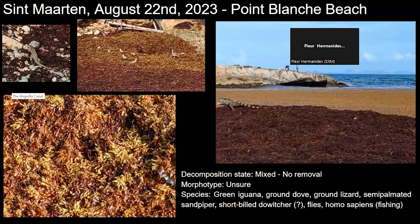So it is quite a mix of decomposition states, and there was no removal currently. I don't know when the last time they did it. It depends on when people complain enough, because there's no real active removal there. I did see that there was some cleanup being done, but of the garbage, because it does collect a lot of oceanic garbage over there. So I saw some piles of garbage, but that's pretty much it.